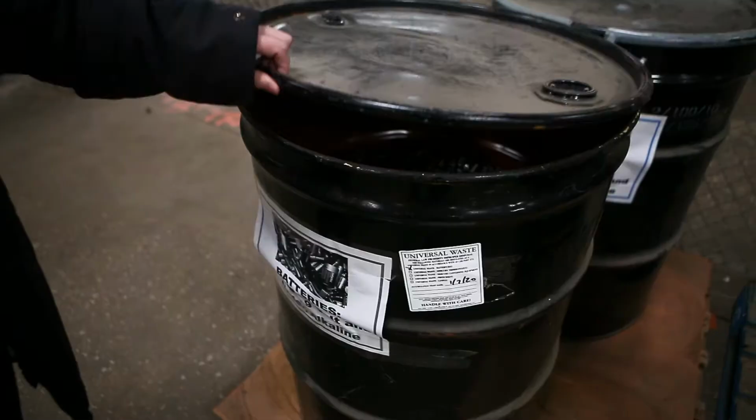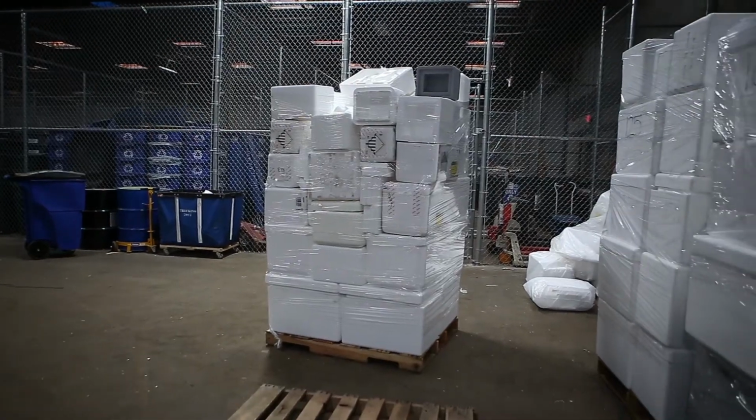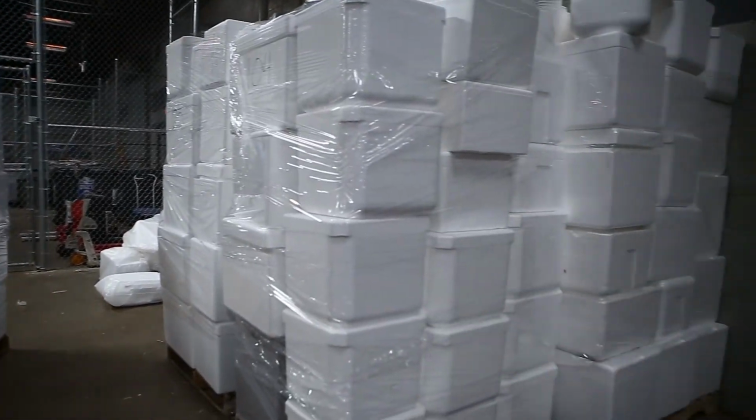So here at the university, we have our general recycling program, and it's a great program. It's a great opportunity for anybody that comes on campus to be able to participate in. But what folks might not know is we have a long list of other items that we recycle, whether it's batteries or light bulbs or styrofoam coolers, which is probably one of our coolest programs that we do.